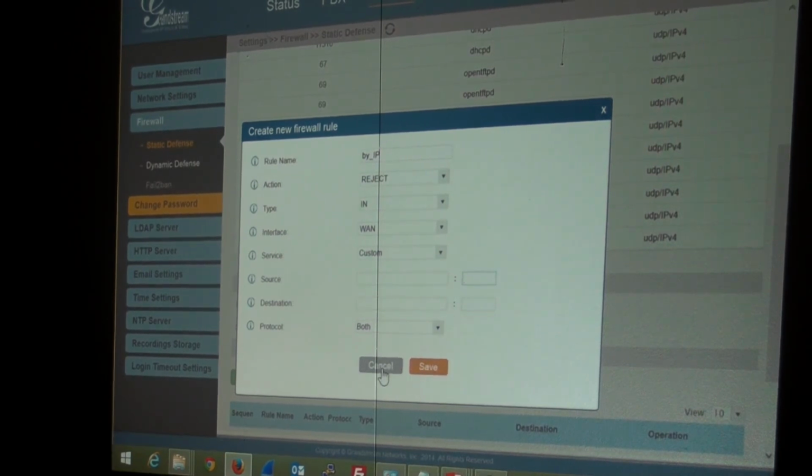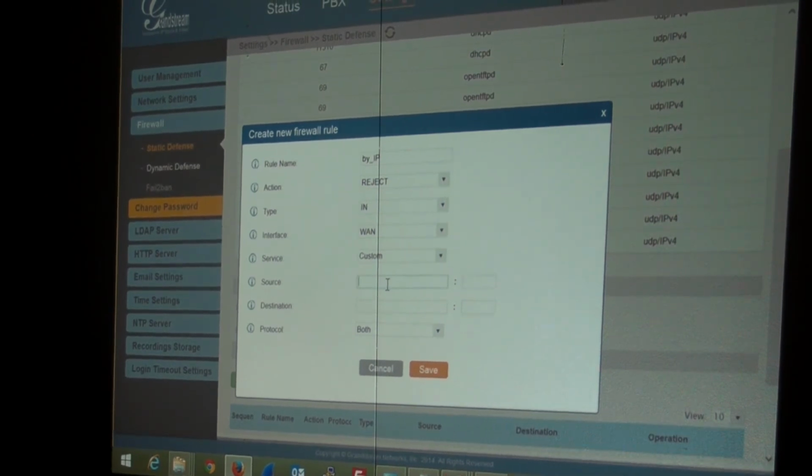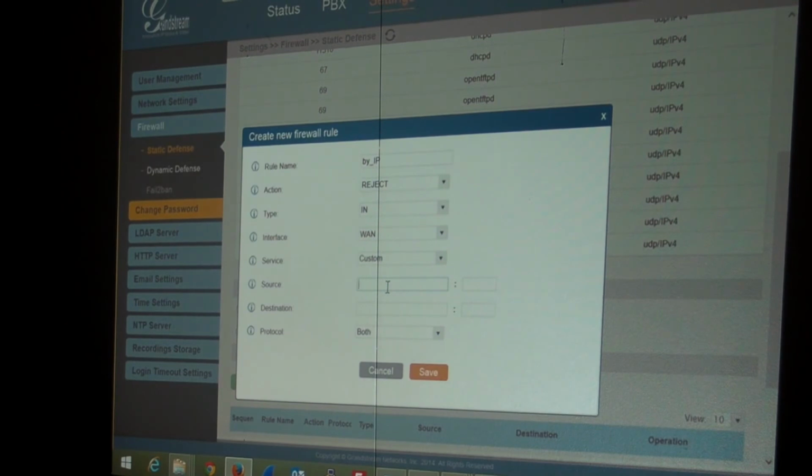So the destination is the PBX itself. PBX, okay. Can you fill that in for an example? Yeah, the source could be the hacker's IP address, or an IP that you don't want to access. I mean, most of the time, what you want to do is accept only your SIP server provider and reject the rest.